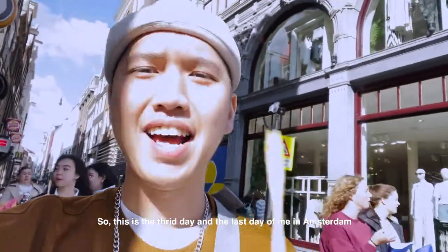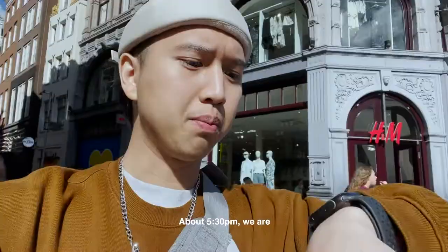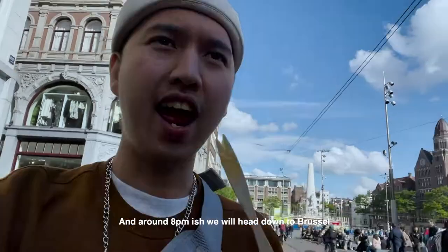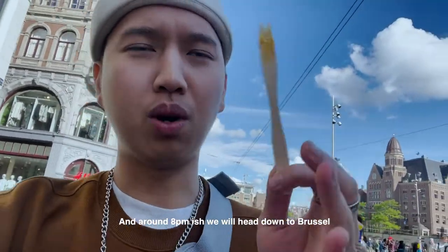So this is the 3rd day and the last day of me in Amsterdam. About 5:30, and then we are heading back to our hotel to grab our luggage. And around 8ish, we'll head down to Brussels.